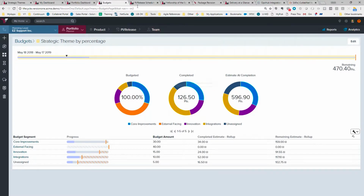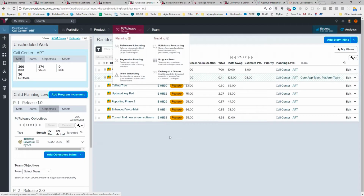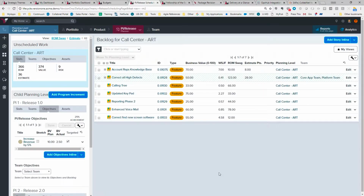One of the questions we always get asked is, how do we do the 2-day PI planning session? So we have release planning right in here. So this is my list of prioritized features. I can just drag and drop those features onto the release or the PI that I want to go ahead and build this feature into. I can also assign it directly to a team by dragging it and dropping it right onto the team.